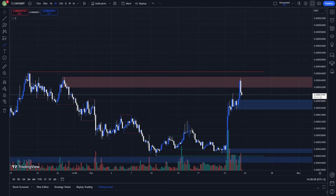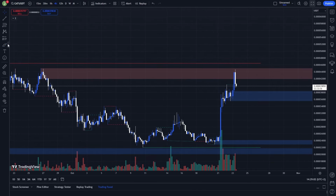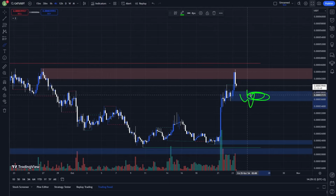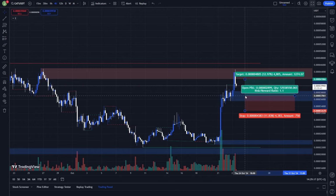Second interesting long scenario that I'm currently watching on this coin is associated with this bullish order block. In this case, I don't just want to see a support confirmation, but I want to see a liquidity grab under all of these previous important lows, and then a support confirmation in this bullish order block. The exact trade can then look, for example, like this.